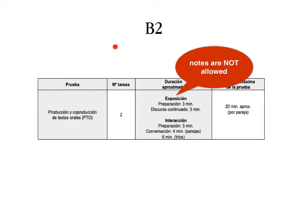So, for example, if you're taking a B2 test, you have two different parts. You have first your individual long turn. You have 3 minutes to prepare it, and you have to speak individually for some 3 minutes. At B2 level, you're not allowed to take any notes for this task. And then when both of the candidates have done their individual long turn, you will have your interaction or co-production, as it's called now.